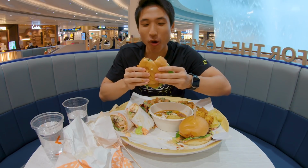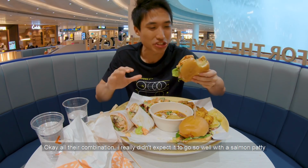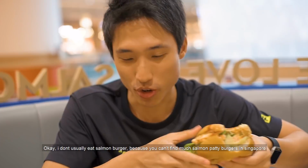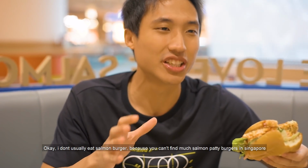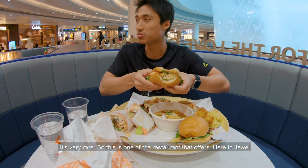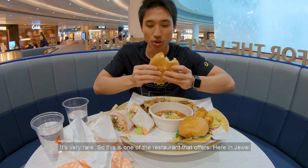Oh, it's good. Okay, all their combinations, right? I really didn't expect it to go so well with a salmon patty. I don't usually eat salmon burgers because you can't find many salmon patty burgers in Singapore. It's very rare. But this is one of the restaurants that offers it here in Jewel.